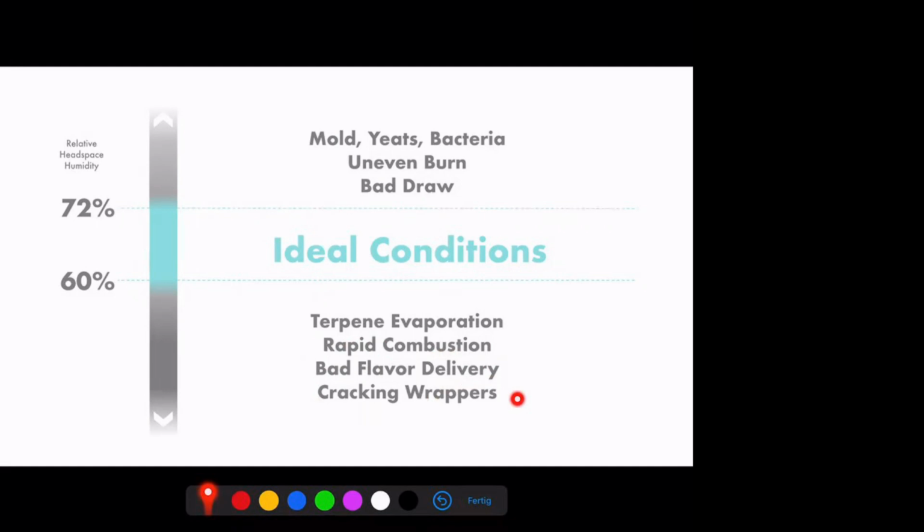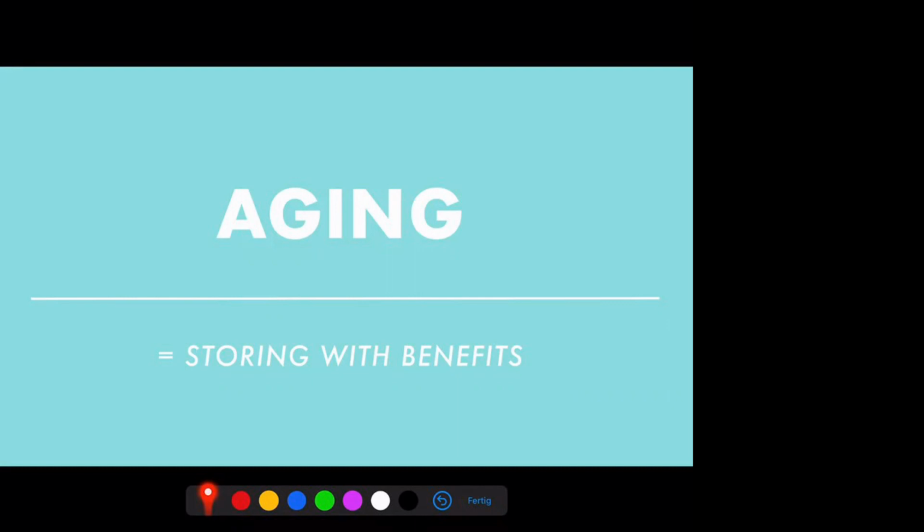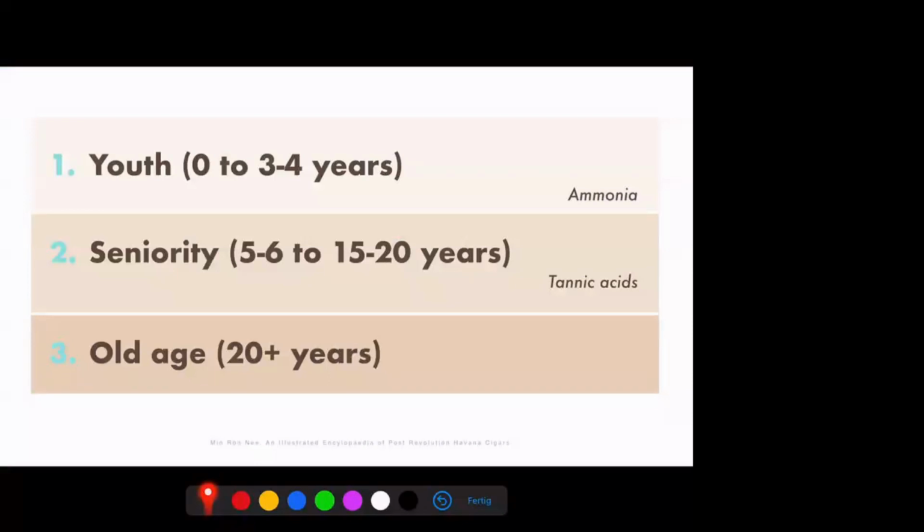Now, we differentiate two parts of storing, really. One is storing for smoking, and one is storing for what in the cigar community is called aging. Not all people, even the experts, agree on aging, and to what extent, and so on. And it's not a hard science, but there's anecdotal evidence, of course, and we all know this. But there are some things that are true and need to be looked at. This is from a very famous book by a very famous guy, Min Ron Lee. He's one of the most renowned Cuban cigar collectors based out of Hong Kong.